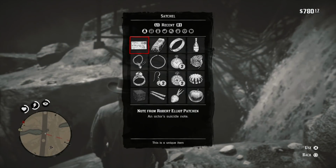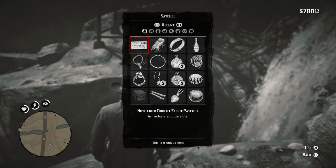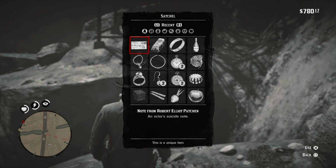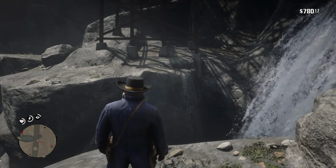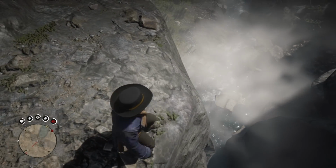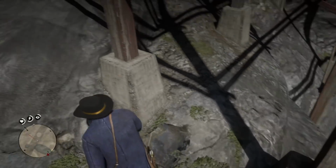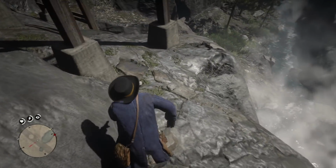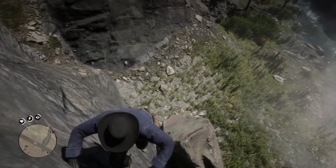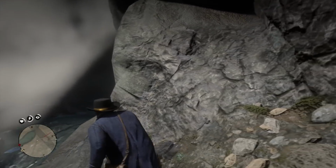And he did this at a waterfall. So one can only assume, and again, this is just my assumption, that Robert might have thrown himself off the waterfall. That's kind of what I'm thinking ended up happening here. Now, I tried to do some more exploration for myself to drop down on the various levels of the waterfall, but I wasn't able to find anything that would resemble a skeleton or Robert or anything along those lines. So I think that part of the mystery is still open.